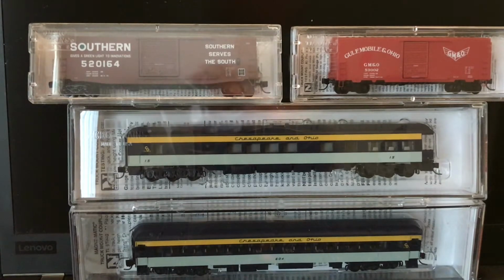I always patronize local hobby shops. I could have got this cheaper, probably, from somewhere else, but there's not very many brick and mortar hobby shops around anymore. So I don't mind spending a few extra dollars every now and then to actually go in person and look through their stuff and buy something. So, probably spent more than I needed to, but I don't regret it. I don't regret supporting them at all, because I know COVID was probably hard on them. So I picked up 2 passenger cars.